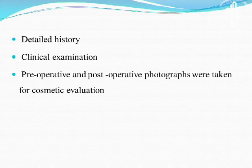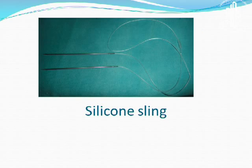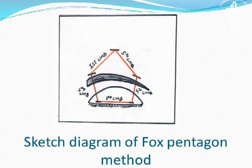Detailed history was taken, followed by thorough clinical examination, and preoperative and postoperative photographs were taken for cosmetic evaluation. After taking informed consent from the patient or legal guardian, the patients were operated by the Fox pentagon method of frontalis suspension procedure using a silicone rod. The silicone rod we use is an Ora sling manufactured by Ora Lab, Madurai. This is the Fox pentagon method which we use.